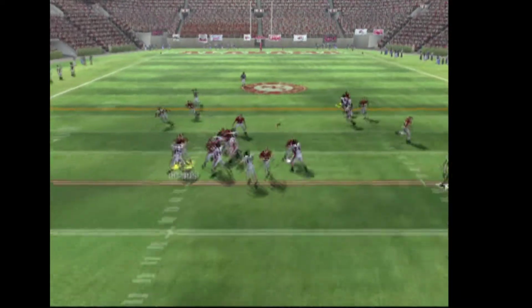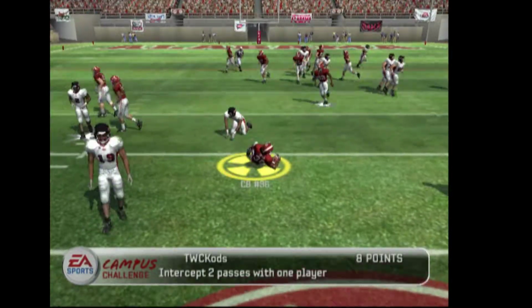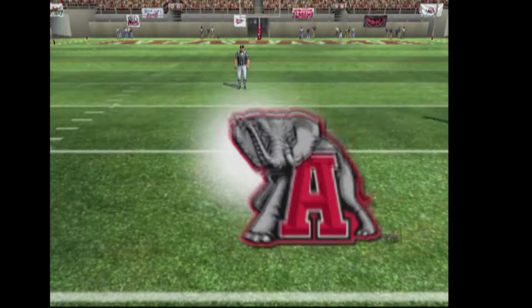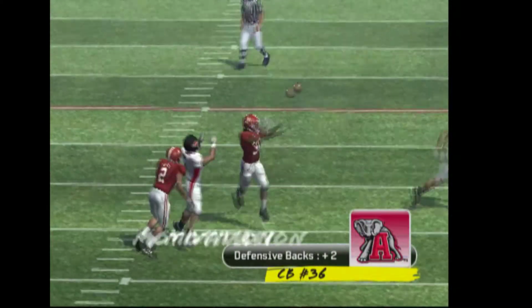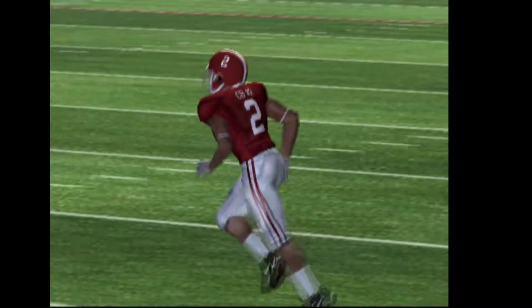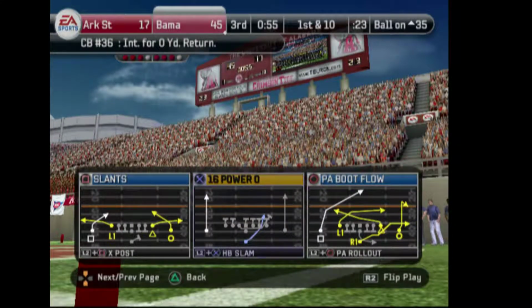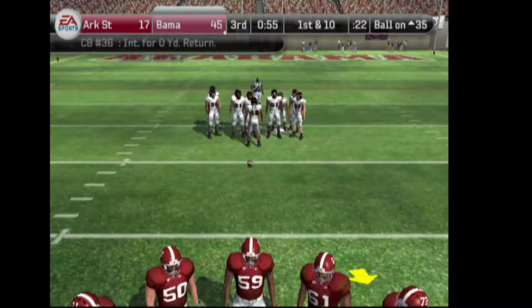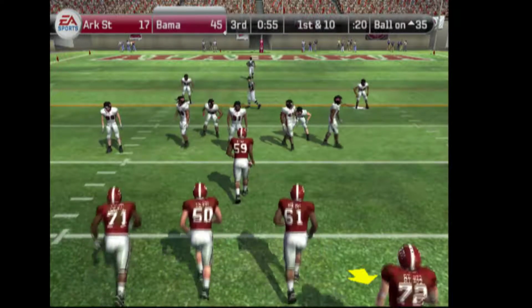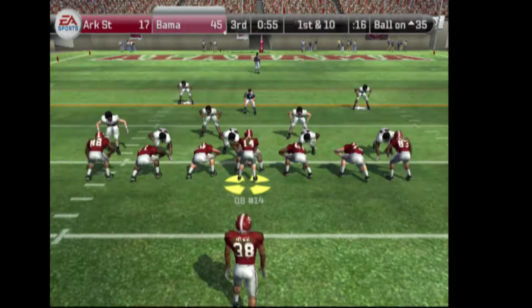Arkansas State sets up in the I. Across the middle. And he's got it. Going the other way now. Keep the ball on the ground and make something happen. They'll start at the 35.